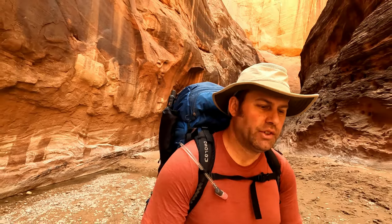When I hiked Buckskin Gulch in Paria Canyon 10 years ago with my friend Mel, I did it as a day hike from Wire Pass to White House. So now, starting just a short time ago at the confluence, this is all a portion of canyon I've never seen before. So it's really exciting to me.